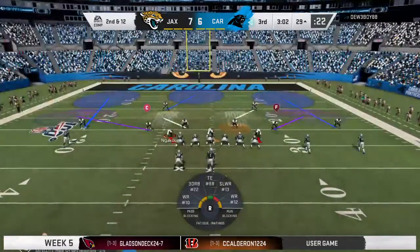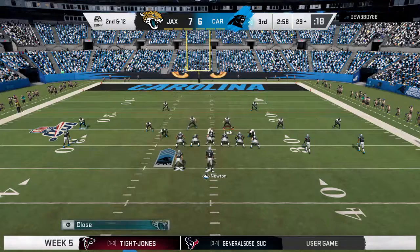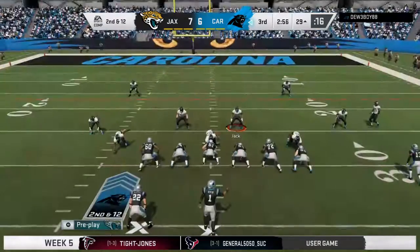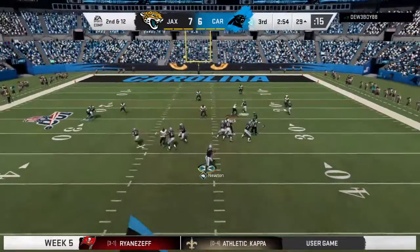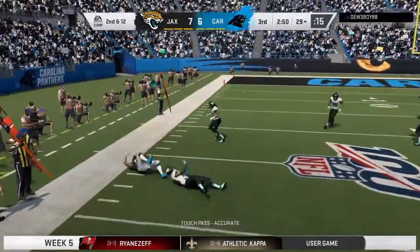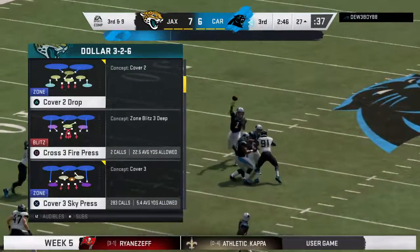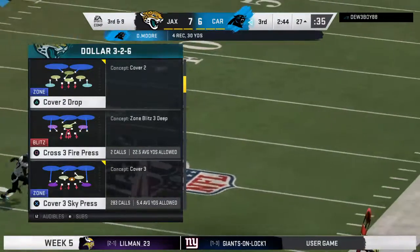A small bit of adversity here on what's been a strong drive as they come up 2nd and 12. Here's Newton. Looking left side, that's caught by Moore. Only 3 yards on the catch. It's 3rd down. It's a gain of 3.